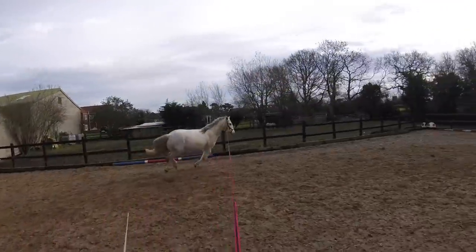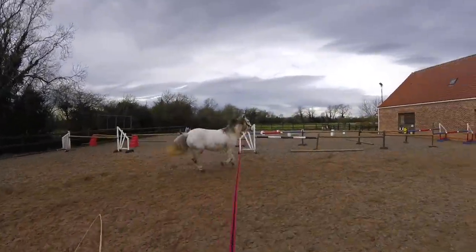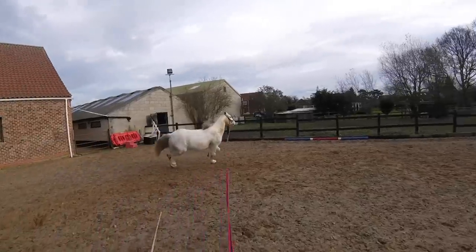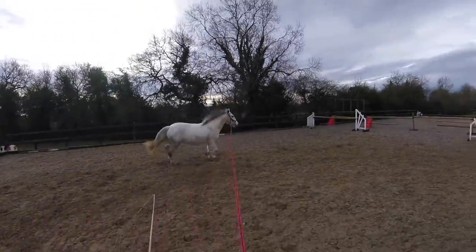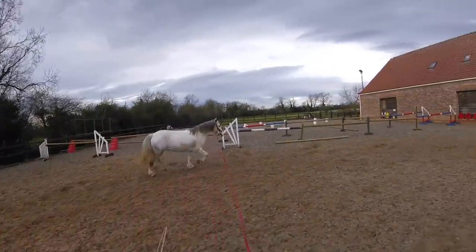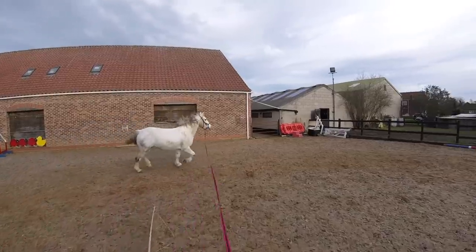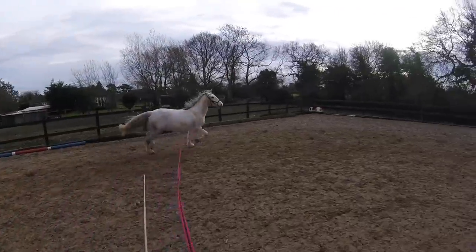So actually after his initial little bit of crazy pony where I had to let go of the lunge line because he was basically just dragging me around the school, he did actually calm down and lunge really well after that. Sometimes he can just have days where he's got a lot of energy to burn, which is why I've been lunging him, but he is back under saddle now, so you'll see lots of that coming up soon as well.